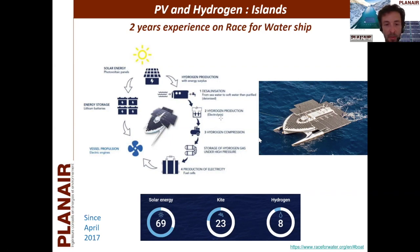It has worked for 2 years, and we see that hydrogen is not a large part of the energy provided, but still it's a very important part where there is a lack of energy, even if there are large lithium-ion batteries. Hydrogen keeps the boat running when there is not enough sun or wind.